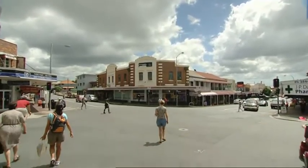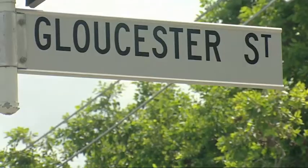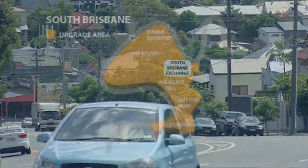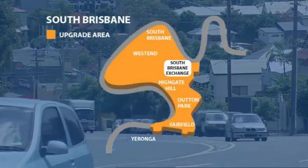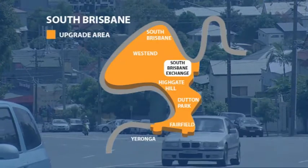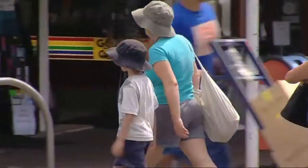And now South Brisbane is set to become one of the most technologically advanced communities in Australia. To put it simply, every unit, every house and every business premises in the South Brisbane area is about to have their current copper-based phone and internet services, as well as cable broadband, upgraded to a fibre optic network. The people of South Brisbane will have access to super fast broadband and multiple phone lines.